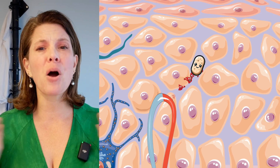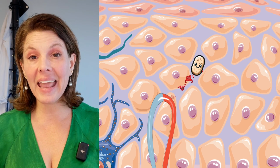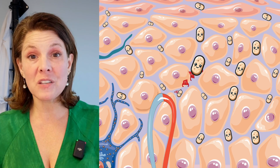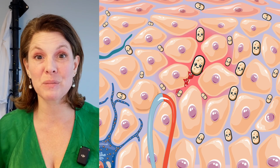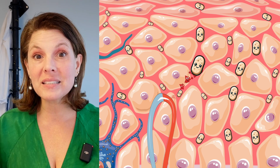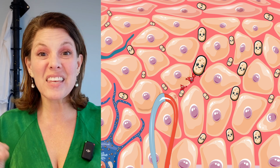And the critters living under my breasts had a party. They had not seen this much sugar in a long time, and they overgrew. These specific critters were actually yeast. I got a yeast infection under my breast because of a several-day binge on carbs over the holidays. This was so irritating that in my sleep, I itched it raw. I itched it to the point of bleeding while sleeping.